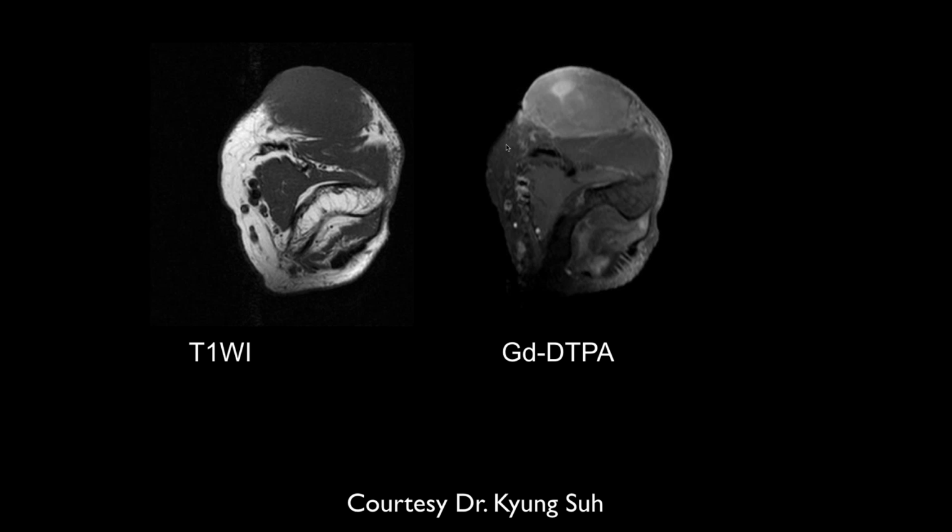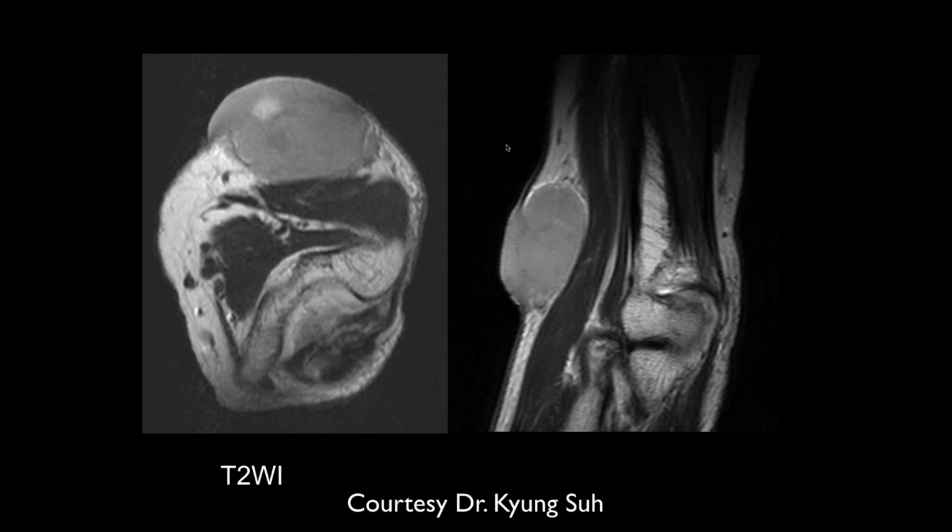Of course, we always do want to compare like to like. Here it is on T2, intermediate high with that more focal area of hyperintense signal. And there it is kind of bursting through the skin surface as well in the sagittal. Well, this would be concerning for something like skin cancer, like a melanoma, perhaps.